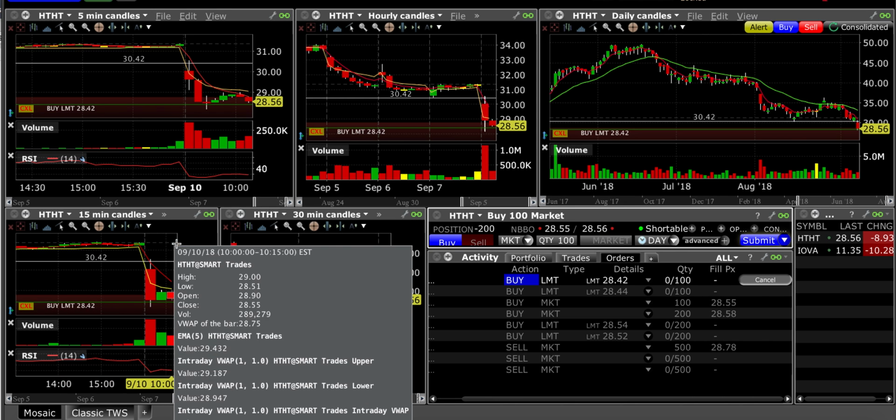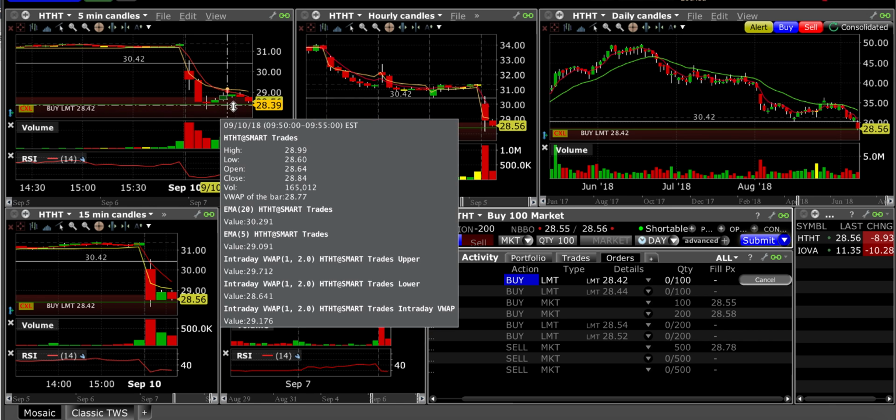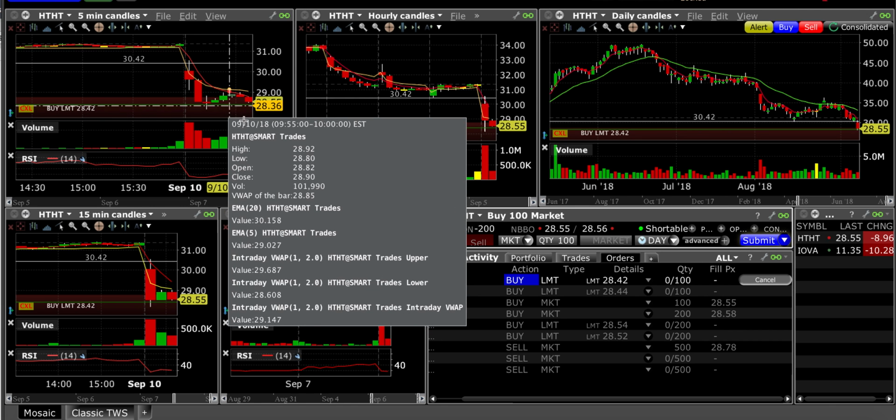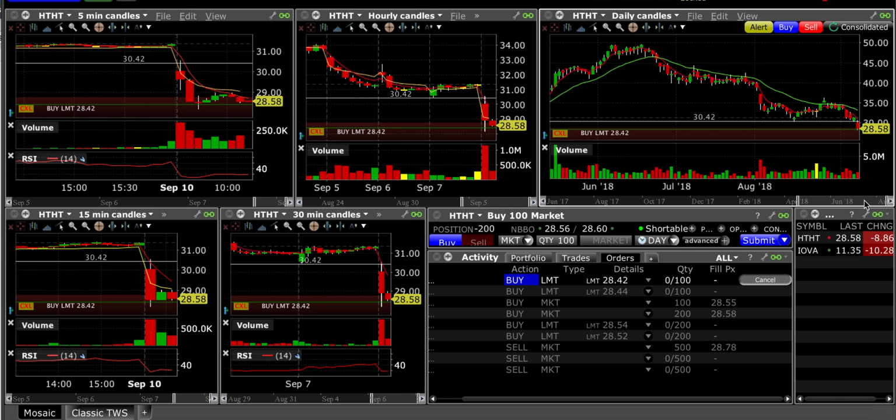So close 28.50. If you look at this, 28.50 is kind of a key level. What I really want to see is a nice push down under 28.50 and see if it can hold this 28.50 level. If it does, then sure, I want to hold on to it. But if it doesn't, I definitely want to get out of this name because it is what it is.